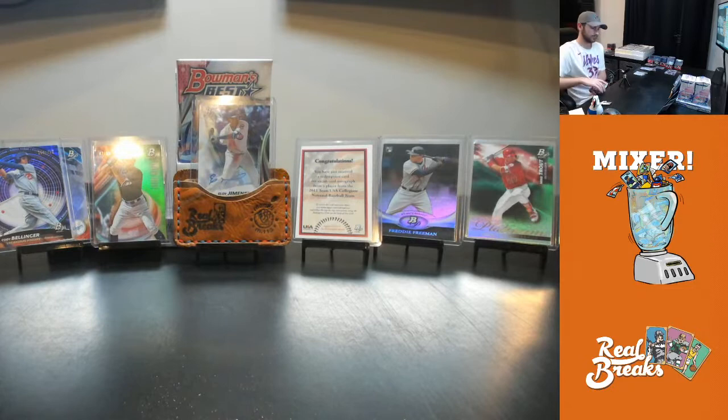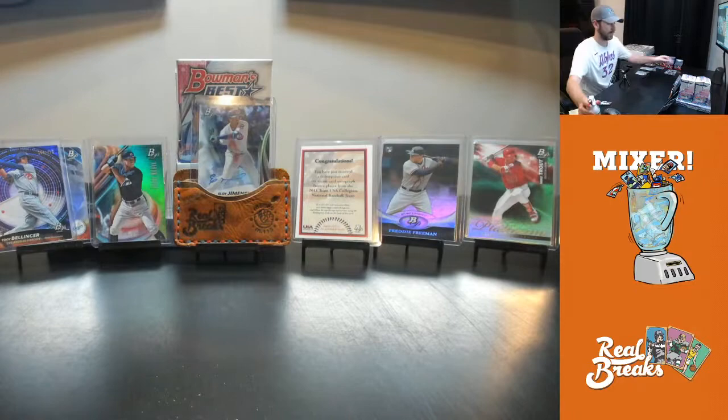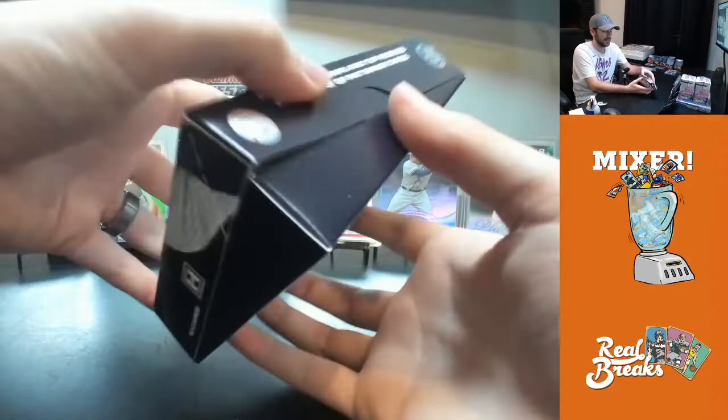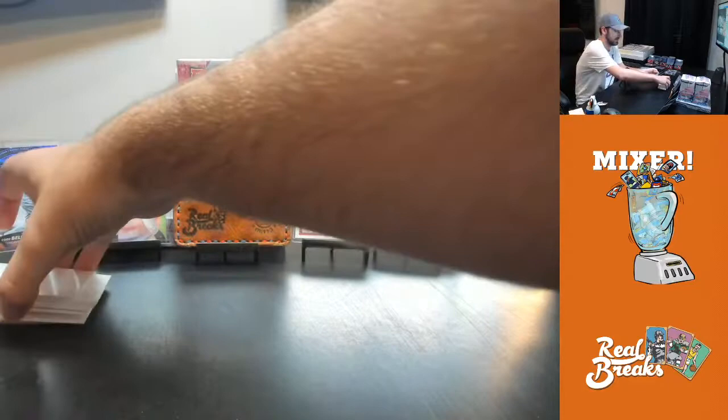All right, let's do 2017 Bowman High Tech. Four on-card autos in here. Be fine with either of those guys, Glaber or Benintendi. Get some of these out.